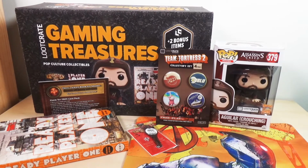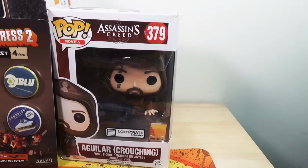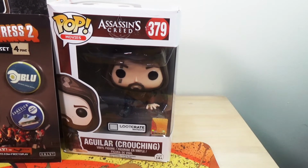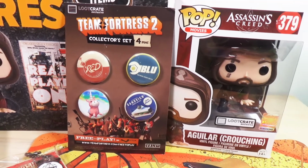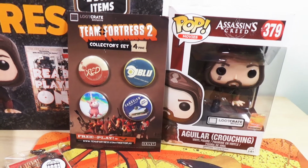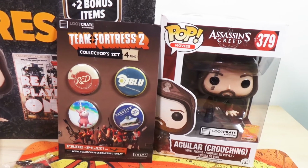So let's do a recap. All right, so it's recap time. We've got the vinyl pop Assassin's Creed dude. He's pretty cool, not really my thing. I'll probably give it to somebody who really wants it. We've got Team Fortress 2 collector's pins. I actually like these quite a bit. It's not really my favorite subject matter, but not bad. I will play with that a little bit for sure. It'll probably show up somewhere else.